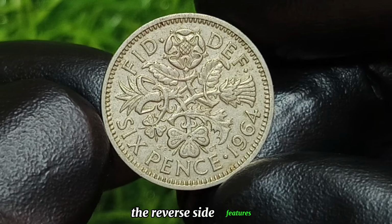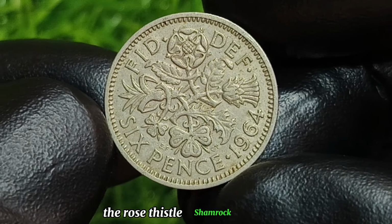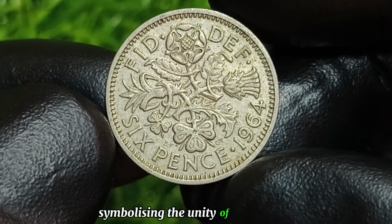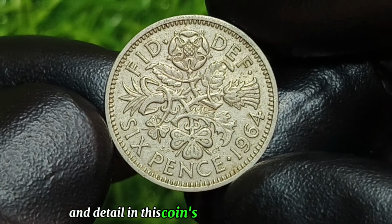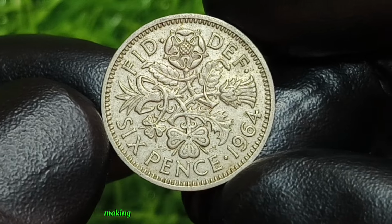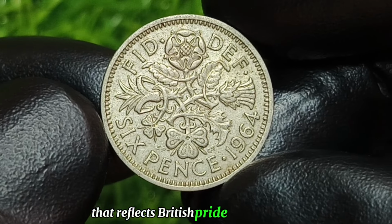The reverse side features a stunning arrangement of the national emblems, the rose, thistle, shamrock, and leek, symbolizing the unity of the nations of the United Kingdom. The level of craftsmanship and detail in this coin's design is extraordinary, making it not only a monetary token but a miniature work of art that reflects British pride and tradition.